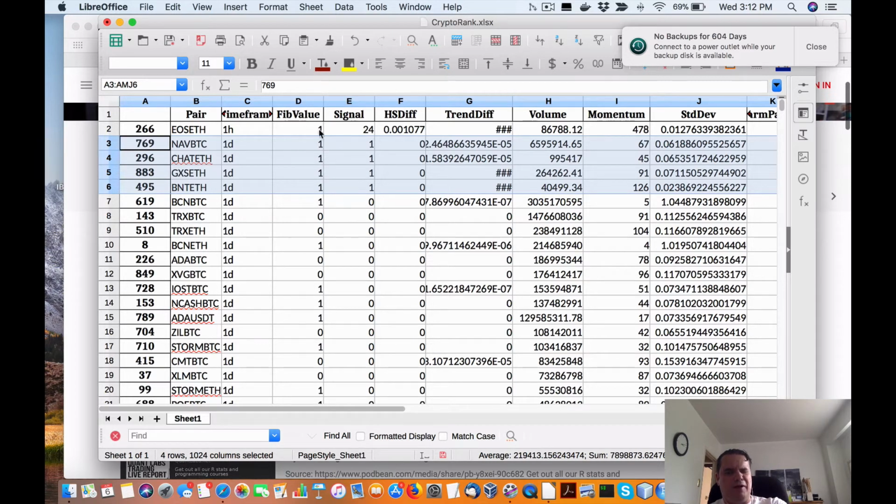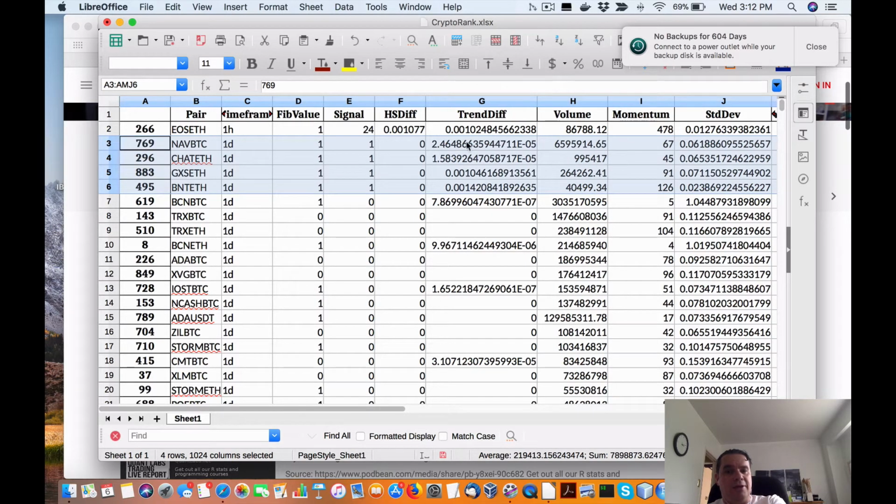The other thing we want to look for in this snapshot is to make sure that they are undervalued, that they're not overpriced. Okay, so we have to have a buy signal in the last day. We also have to make sure we have a fib value, which is really a buying opportunity. Do we have trend? Usually these are the numbers that we can rely on, on top of the volume. So again, just by looking at this, and I can automate this, these are hourly. So this one right here is the chat Ethereum.